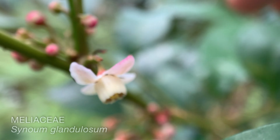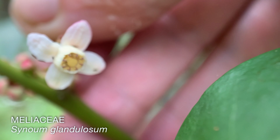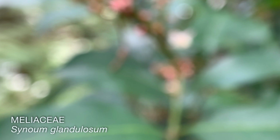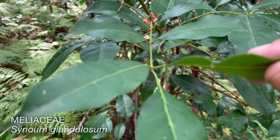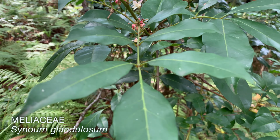This tree is Synoum glandulosum, an Australian endemic, leaflets compound, 3 to 11 with the terminal leaflet largest. Oblanceolate to obovate or oblong elliptic, usually 40 to 100 millimeters long. Margins entire and undulate, petioles up to 3 millimeters long. We'll come back and look at this species in another video.